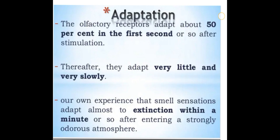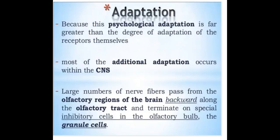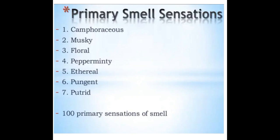A larger number of nerve fibers pass from the olfactory region of the brain backward along the olfactory tract and terminate on special inhibitory cells in the olfactory bulb, the granule cells. Primary smell sensations: camphoraceous, musky, floral, pepperminty, ethereal, pungent, putrid smells. So like that, 100 primary sensations of smell are there.